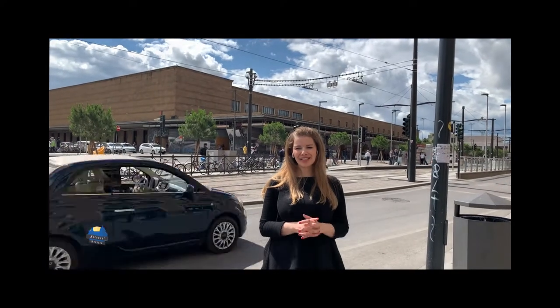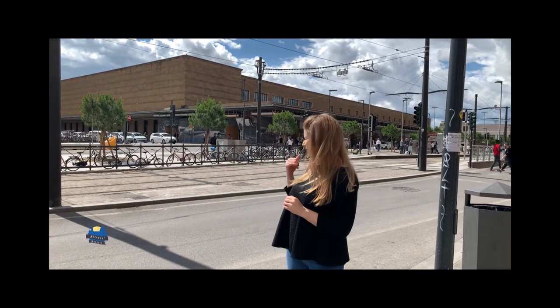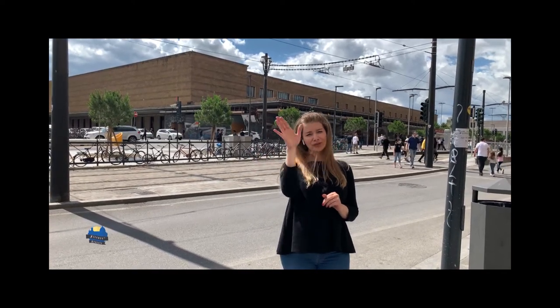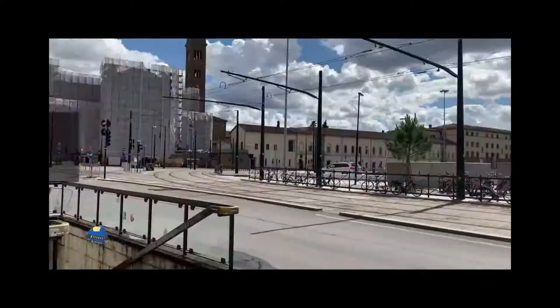Again. Today we're going to see Suite Guelfa from Firenze Rentals. We chose our starting point to be in front of the train station Santa Maria Novella. We're going to go through Via Nazionale and then to Via Guelfa. It's going to take us about 5 minutes walking. Let's go.